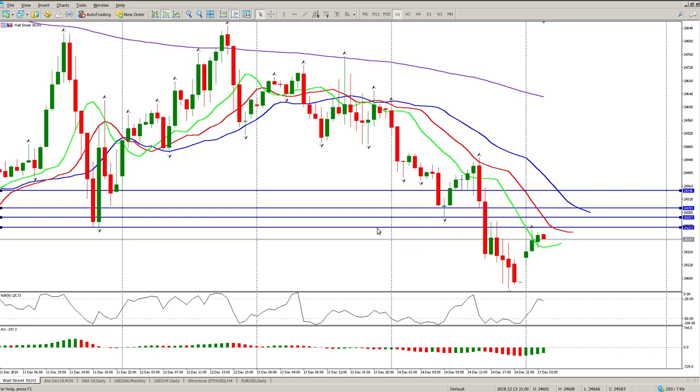Okay. So what we're looking for is 25,235 and 24,325 and 24,263. Those are the two most logical ones. But then obviously we've got the next level in here of 24,293, and then the last one will be 24,346.